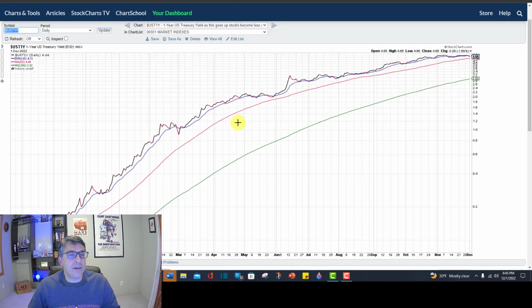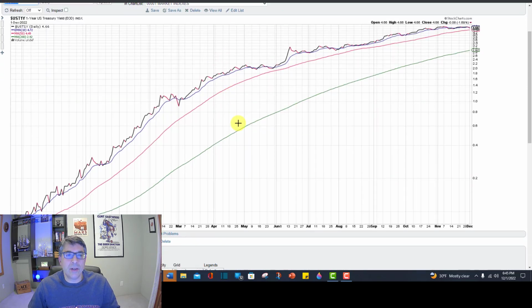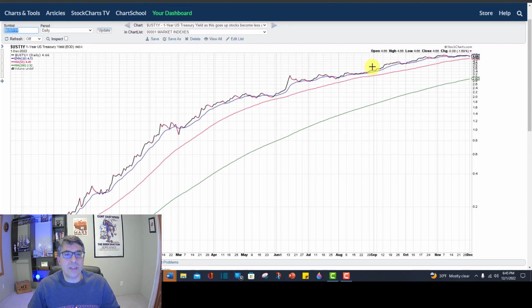The 1-year U.S. Treasury yield. We want to see this thing trending down. And as you can see, over the course of the market crash, it ripped higher the first 4 or 5 or 6 months, and then slid into, what is that, 30 degrees. But if you look now, the last couple months, it is flat, and it is threatening to break down. We want to see this, as this yield goes down, more money will gravitate into the market.